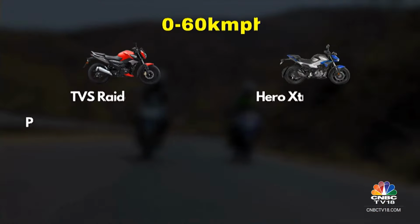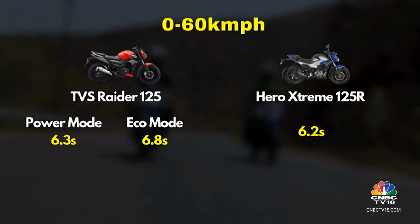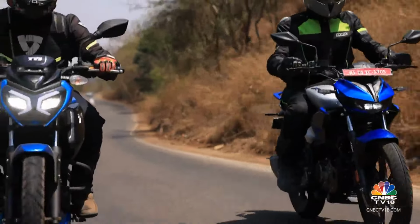And a quirky tidbit from our tests, the Xtreme is a bit more generous with its speedo error compared to the Raider.